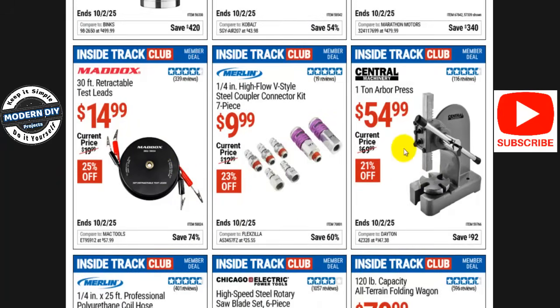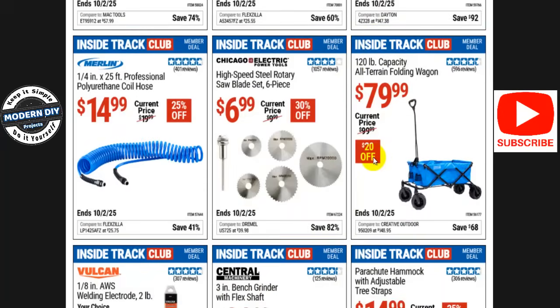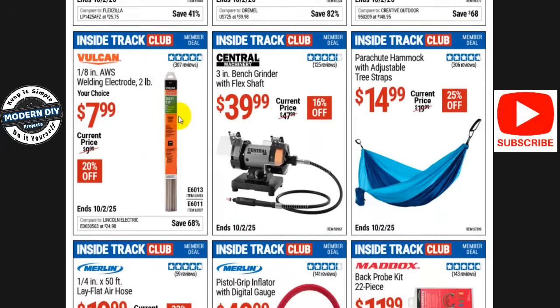And how about if you need an arbor press from Central Machinery, a 1-ton arbor press for 55 bucks, normally 70. So that's about 15 bucks you save on that guy right there. Or if you need another polyurethane hose from Merlin, the 1/4" by 25 professional polyurethane coiled air hose for 15 bucks, normally 20. That's about 5 bucks you save right there.